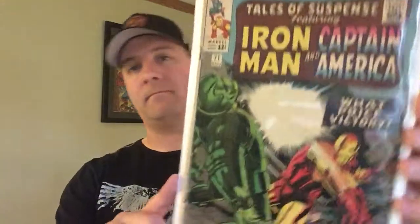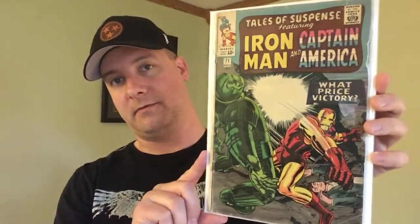Tales of Suspense. Boy, this is roached too. Tales of Suspense number 71. Beautiful cover though. Iron Man just landing a haymaker there. Love it. Tales of Suspense number 82. I love Silver Age Marvel. Yeah.